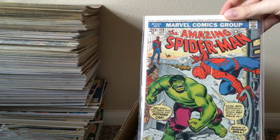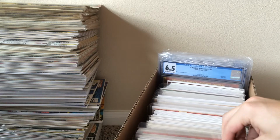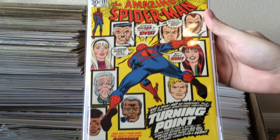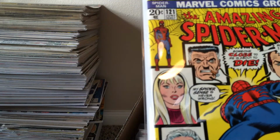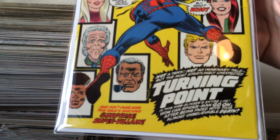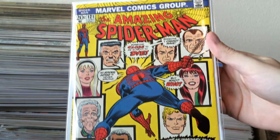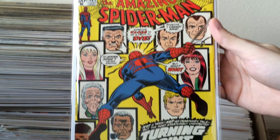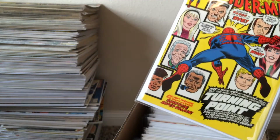There's a classic issue, 119 with the Hulk battle. Nice looking copy. After that, we have 121. Of course, the Green Goblin issue and, you know, the death of important character. Gwen Stacy, spoilers. This is a really nice high grade copy. Probably would be maybe 9.0 plus if it wasn't for that crease right there. But I'm probably not going to have it graded just because it's probably 7.0, 7.5 because of that crease. So, still $200 to $300 book though, so that's good.